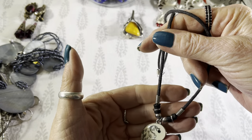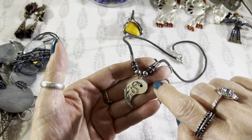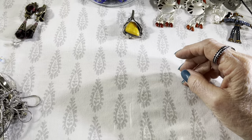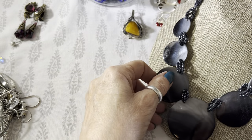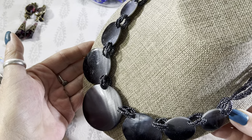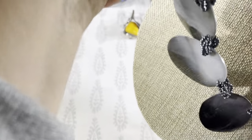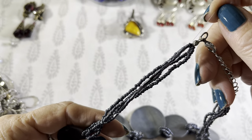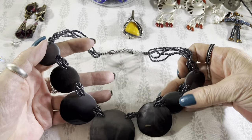It says dragon. It might be part of a BFF thing. Because, you know, yin and yang. I only got one side. This is pretty. It's dusty. That's a nice piece. Looks like something broke, but I don't really notice it. Maybe. I would trim it and wear it, but that's me.